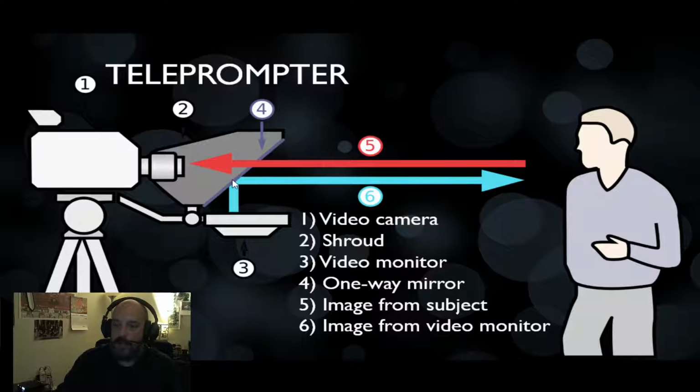Now, because it's at this particular angle, the camera can see through the glass without capturing the text that's scrolling by. So this allows the camera to see the talent or whatever's in front of the camera, but it also allows the talent to be able to read text that comes off of it.